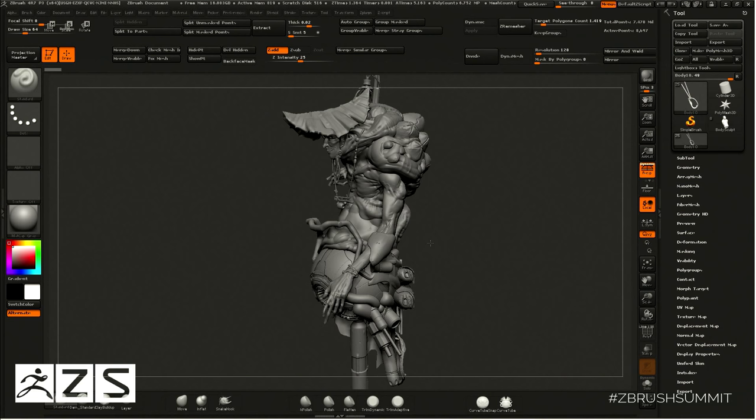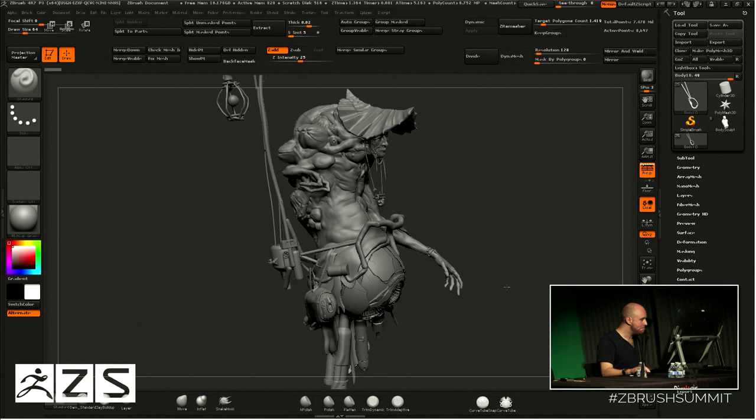What do I want to say about this? I guess I'll just jump in and show you how I started. So that's kind of where I ended up. I'm sort of happy with his side silhouette.